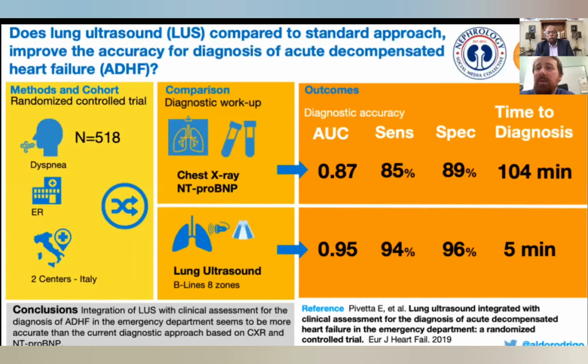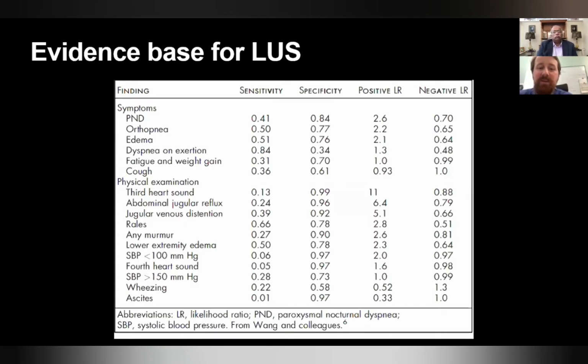So in terms of likelihood ratio, we can see that the assessment finding that best correlated on examination with someone who actually had acute heart failure, with a positive likelihood ratio of 11, was a third heart sound, but it's not a sensitive finding in terms of its positive diagnostic value of 0.13. And so how does this compare? Sorry, now next slide, thank you.